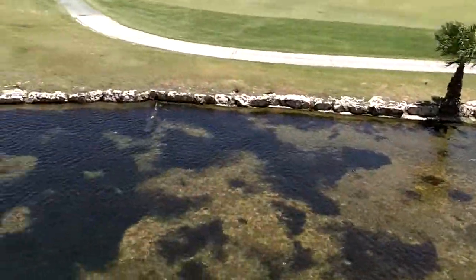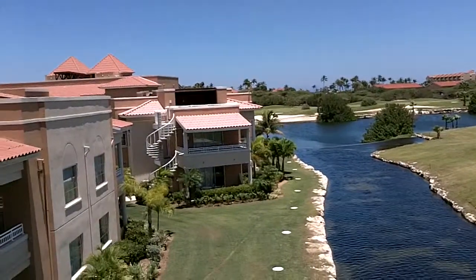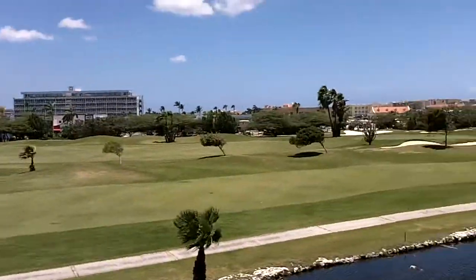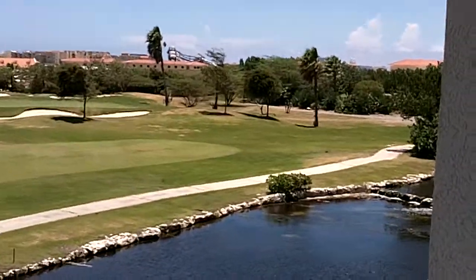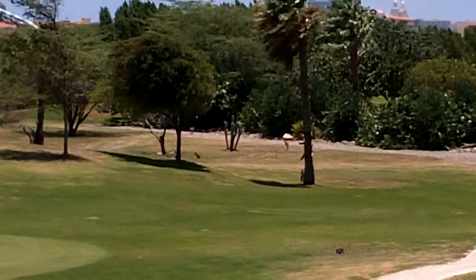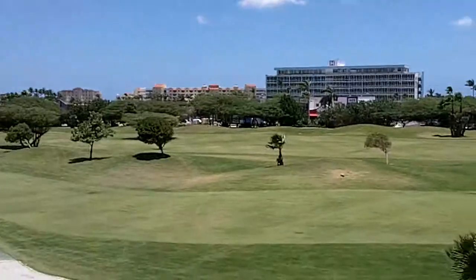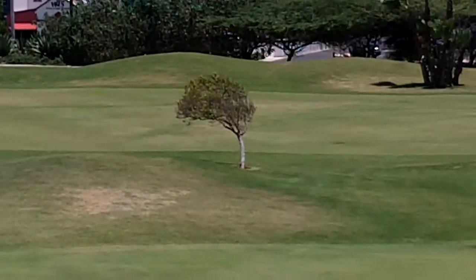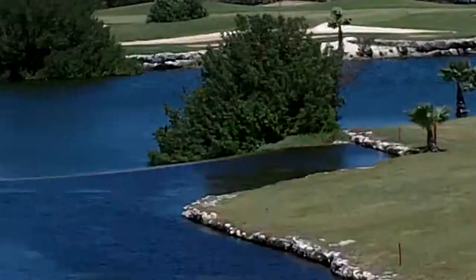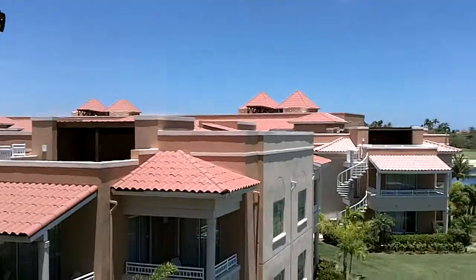The water. Can't see the fish down there, but there's a lot of fish. A couple more houses. Oh, got the dogs over there. I can't really see them, but they're on the course. Running away. Here is the Divi Divi tree straight out there. That's where the resort gets its name. Looks like it's blowing in the wind. Awesome, awesome house. Go back in.